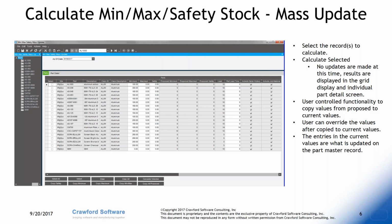And it brought it into this grid display, RXL, whichever terminology you're used to using. What you're seeing on this right now in the minimum, maximum, and safety, if I had just run this process and I'd done nothing else, those are the values that are on the part master right now. So I pulled in that site level detail and it is displaying what's there.